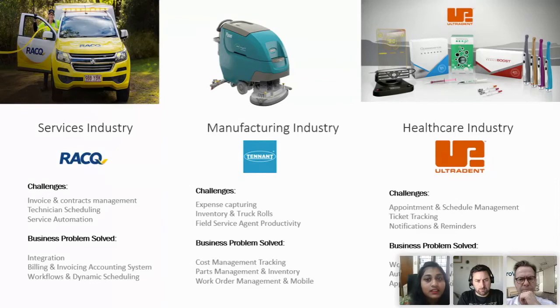So we had provided the FSM application to them as well to ensure that they had inventory updates and information about their supply chain and install base.